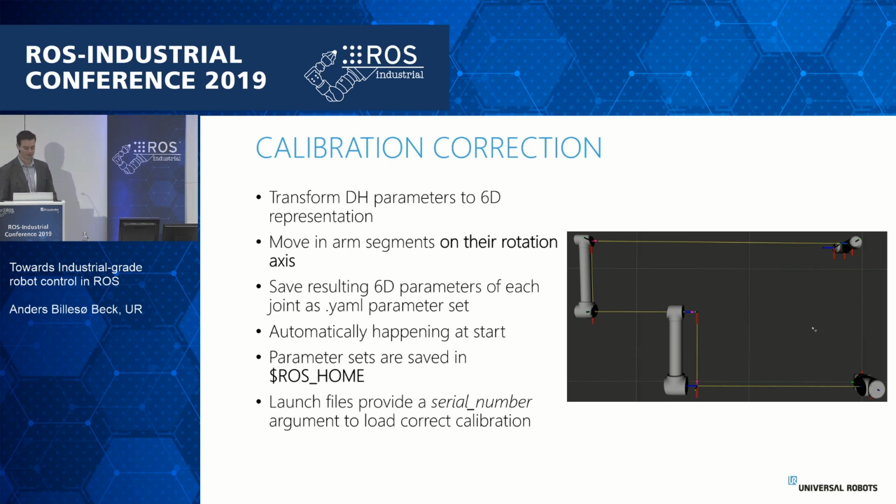Because of the parallel structure of the kinematics of the UR robot, sometimes the resulting DH transforms are surprising for some people. So we link it up to the serial number of the robot, so you may have multiple robots with individual calibrations. Of course, you don't want to be launching one ROS driver to a robot that has the wrong calibration or the calibration of another robot. So we link it up to a file with the serial number, so it should automatically load the right one when connecting to the robot.